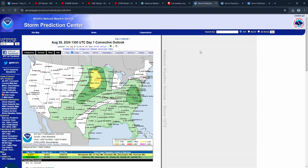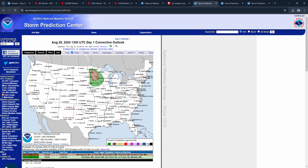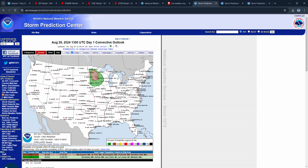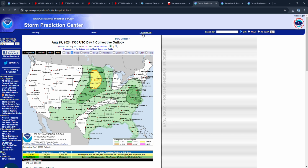But next up is the Storm Prediction Center. This is the day 1 outlook, and we have a slight risk of severe weather in portions of Minnesota and Iowa, with a 5% tornado risk. That does include Minneapolis, Minnesota, and then a 2% tornado risk surrounding that. That does include La Crosse. And then there's a 15% wind risk and then a 15% hail risk. But there's also a marginal risk back in portions of North Carolina, Virginia, West Virginia, Maryland, and portions of Pennsylvania with a 5% wind risk and a 5% hail risk. And there's actually a less than 2% tornado risk over there too.